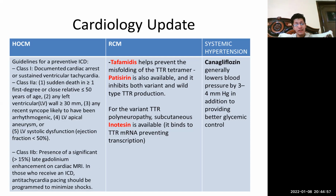And the last one, left ventricular systolic dysfunction, where the ejection fraction is less than 50%, go for the intracardiac defibrillator. Second, next coming to the category class 2B, first of all you have to diagnose it. How will you diagnose it? You will go for a late gadolinium enhancement cardiac MRI.